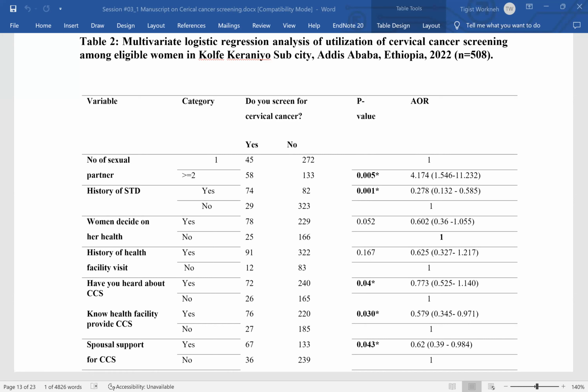Okay, thank you for the chance. I think with this p-value, clients with two or more sexual partners are highly likely, like four times more likely, to be screened for cervical cancer than those who have one sexual partner. Thank you very much.